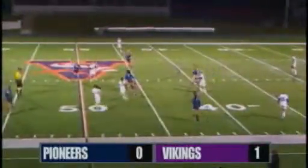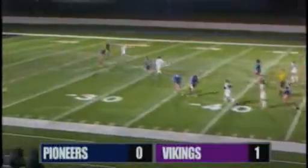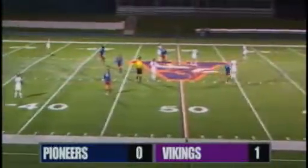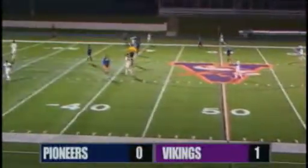And Vikings is playing around with it near midfield. And now they find Pizzini. Clears it up, trying to find Kerr. That gets headed away by the Pioneers. Now the Vikings have it at midfield. They'll play it back, trying to switch fields. They're going to that far sideline.